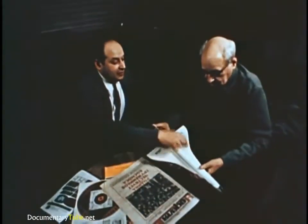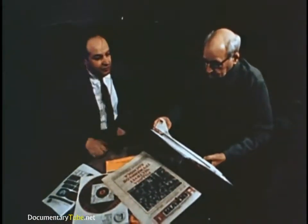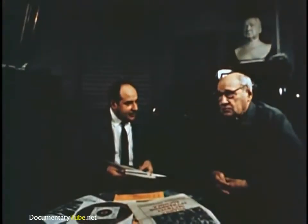This is father and son. Andrei Tupolev has trained hundreds of aircraft designers. He founded a school of aircraft engineering. His son Alexei, chief designer of the Tu-144, has followed in his footsteps.